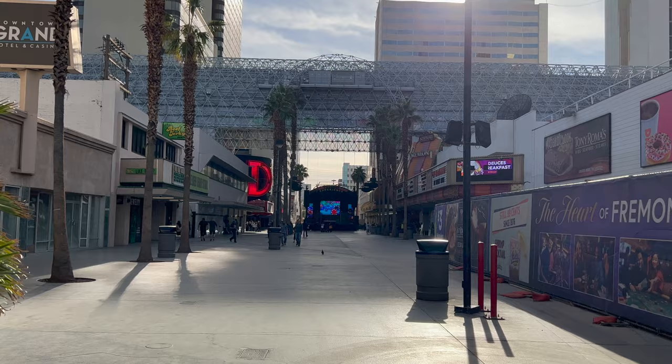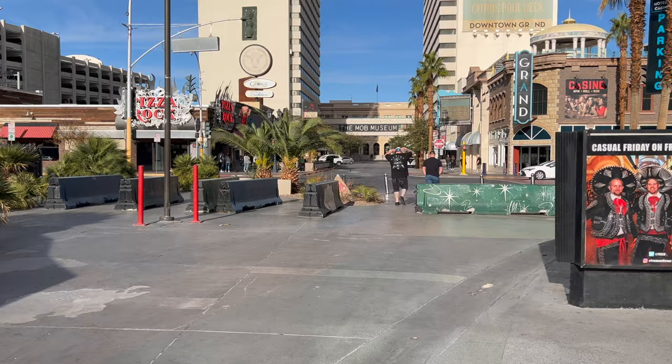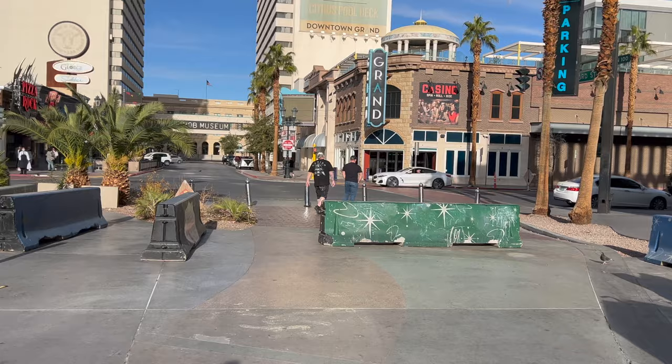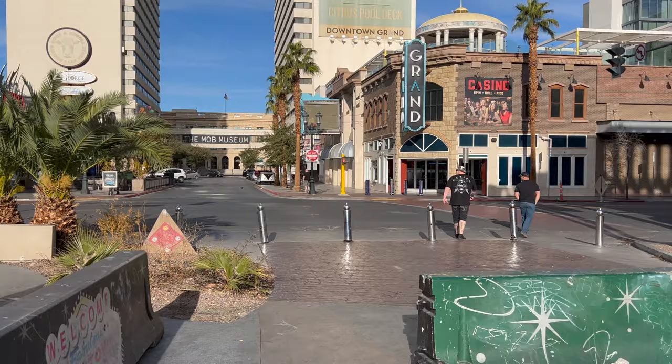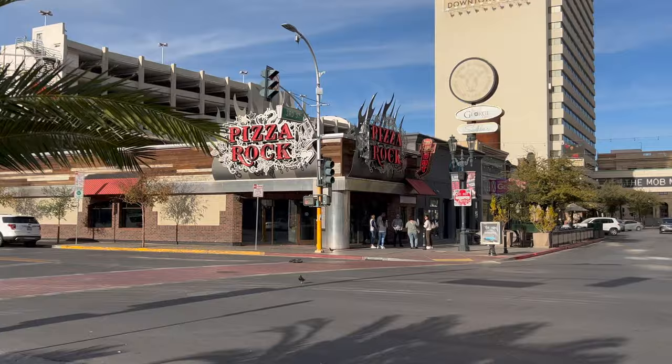So coming off Fremont Street by Fremont Casino and D, come down towards Ogden to Pizza Rock, which is opposite Grand. And it's also where the Mob Museum is, which we've not been to. I don't know if we ever will get in there. It's one of those things we keep saying we will, maybe not this trip for sure. But for now we will be in Pizza Rock just to grab a quick snack and then head back down.